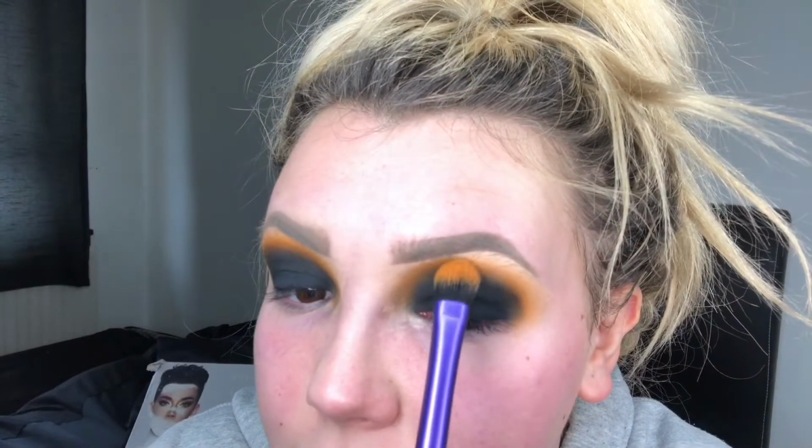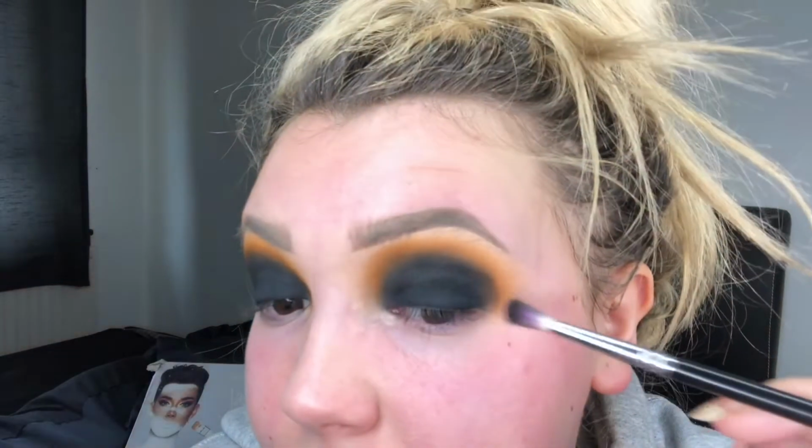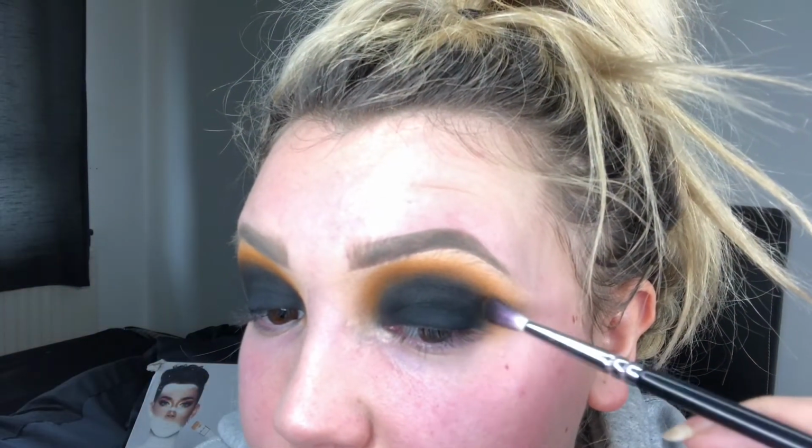I'm nearly finished this eye. Now I'm just going to take a wee bit more of that orange and just put it around the edges. I want to brighten up the orange parts a wee bit more. Because this is looking so circular, I'm going to take a Zoeva brush that had the black on it and turn it on its side. I'm just going to drag out those wee edges. I'm now going to leave the blending there.